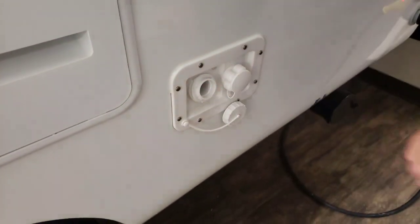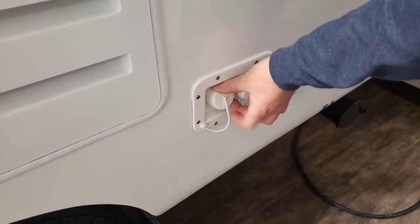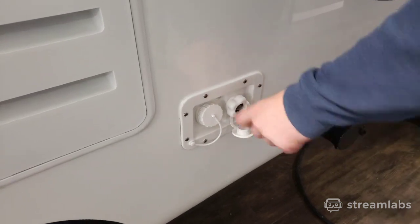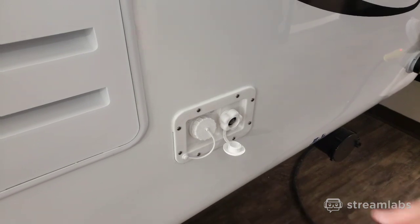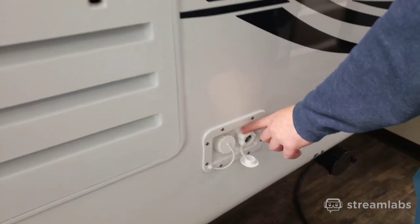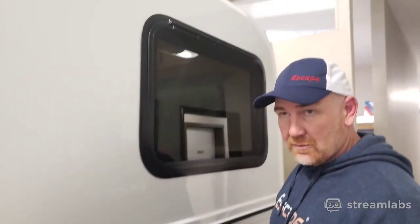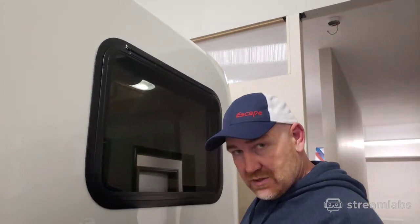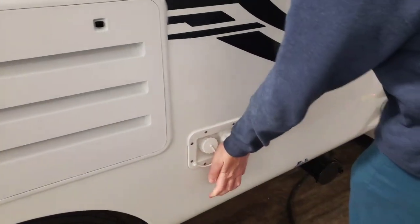This is our hose fill for our tanks, so we fill up our tanks if we're going off boondocking. And then city fill, so if we're at the campsite we can put our hose on to this connection. There's no regulator on the other side of this, so if you're at a campsite with particularly high water pressure, it's a good idea to put a pressure regulator on the other side of your hose, so your hose is also protected, and then screw your hose onto here. On that goes.